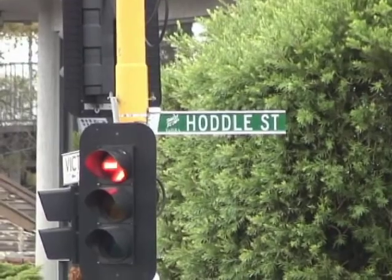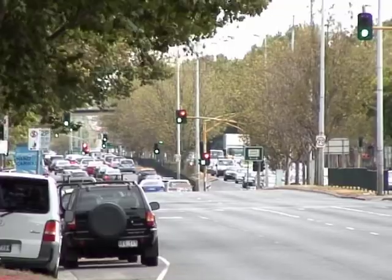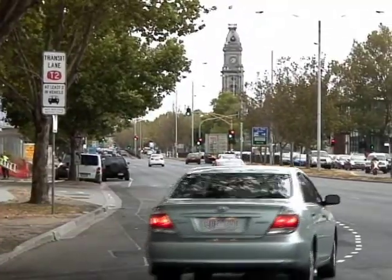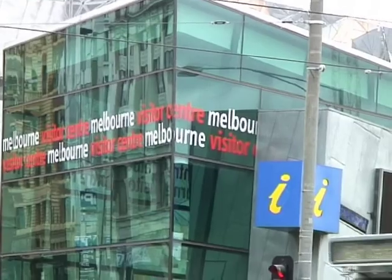Governor Burke arrived with the surveyor Robert Hoddle. There are about 20 streets named after Hoddle, but this is the busiest. It runs from Richmond north towards the Eastern Freeway. The town was finally to get the name that we know it by today.